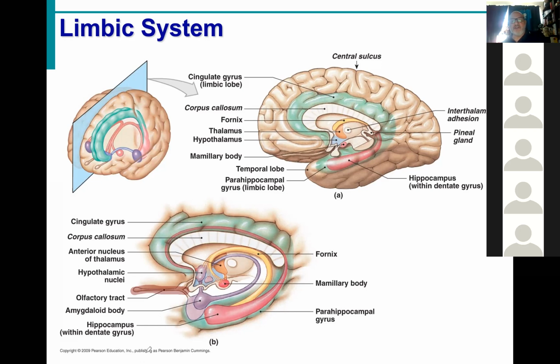Right. Notice also associated with this sense of smell, associated with our memory, are two other important structures that we need to talk about. The first of these is this round structure down here known as the mammillary body. Now, why am I talking about the mammillary body? I don't see it here on the list in the limbic system. So why am I talking about the mammillary body?